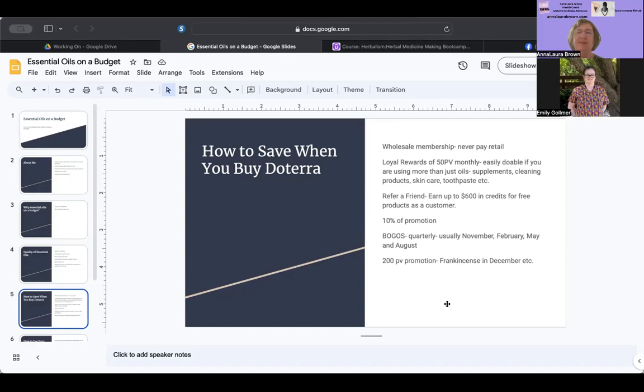And then the other thing is that there are also quarterly BOGOs. This is a buy one, get one free, typically on a selection of about 5 to 6 products. And usually they happen quarterly. Typically they're in November, February, May, and August, but that isn't necessarily set in stone. They can be at different times of the year.